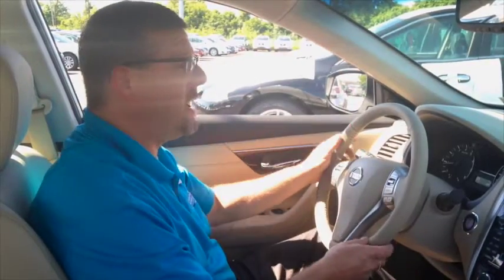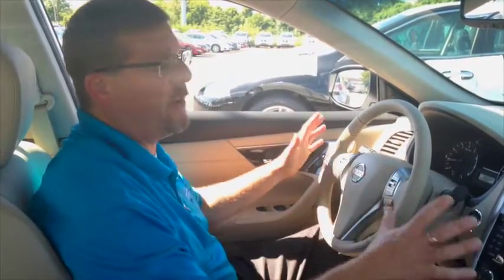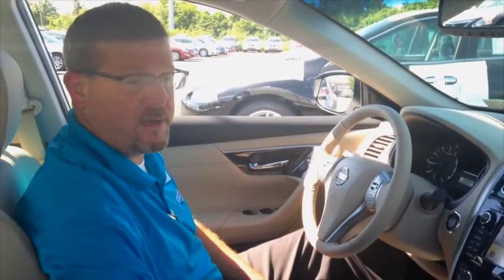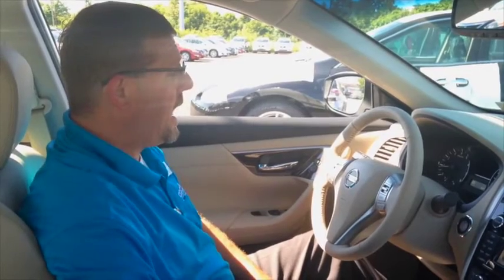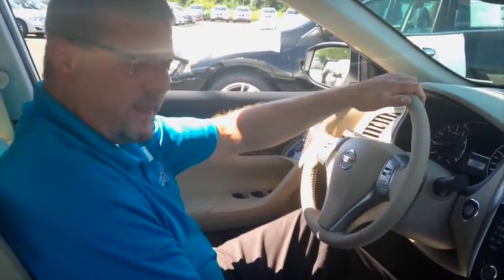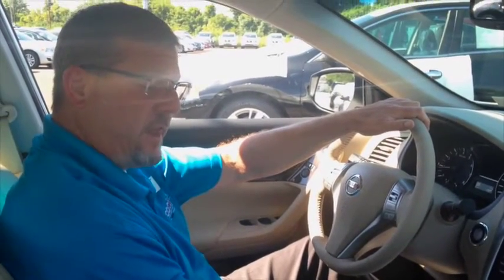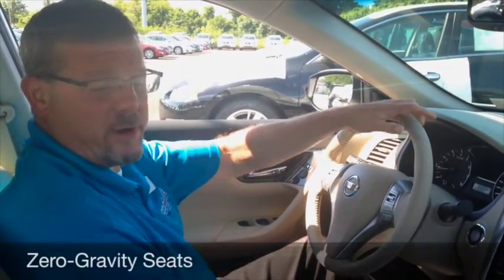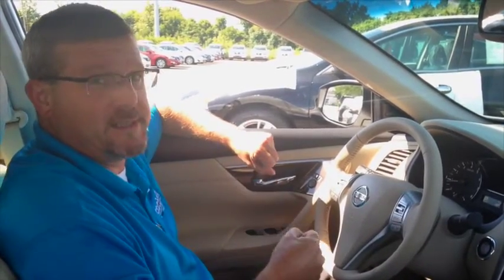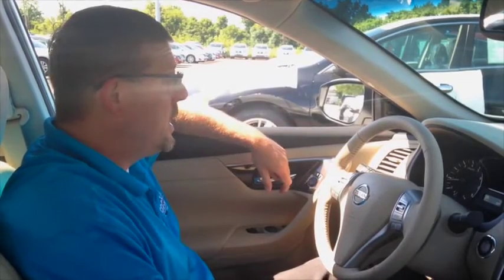And this top of the line SL trim, as you can see, is very luxurious. This is again the pearl white exterior with the almond leather interior. And as soon as you get in this Altima, you feel it right away. These seats are the NASA-inspired zero-gravity seats that are designed so that after a long trip you are not fatigued, and they are incredibly comfortable. You have to actually experience these seats to feel how comfortable they are.